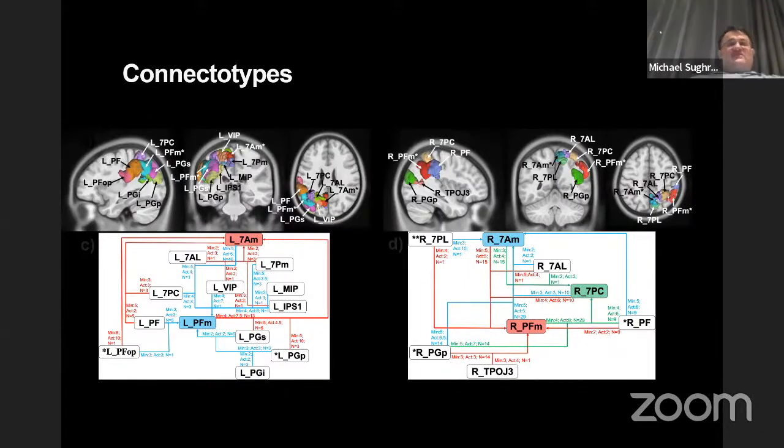But what we figured out are there are patterns, individuals that we call connectotypes. So we can start to dive in and say that if you have the red connectotype, you don't want to be in this area. You want to be somewhere else. Now, there's really deep reasons for this, but ultimately, we figured out that there's really only two types of people, in how their left lateral parietal lobe is hooked up.